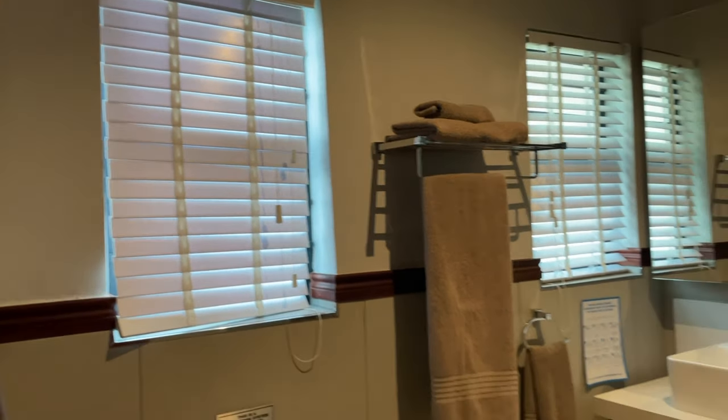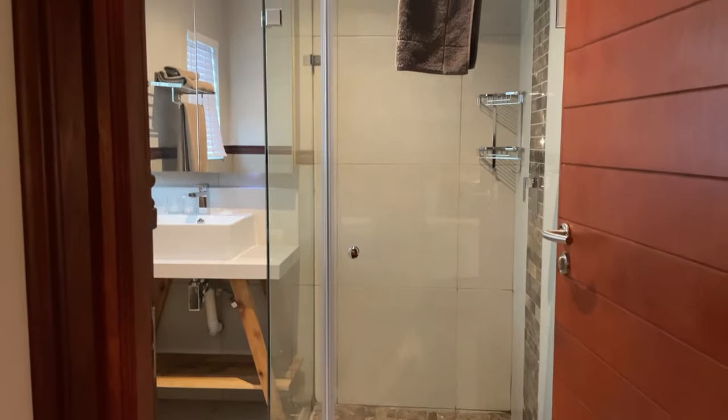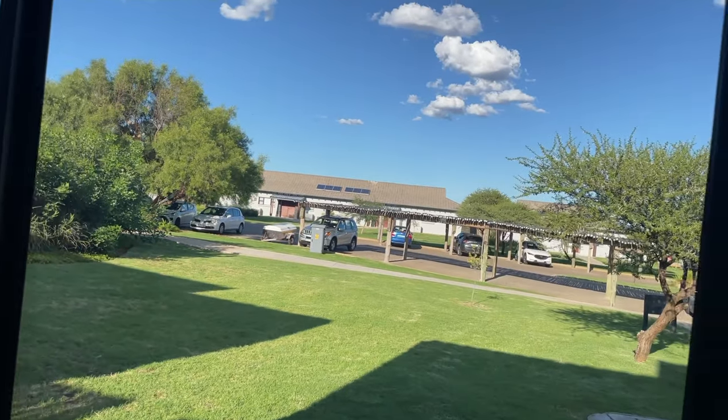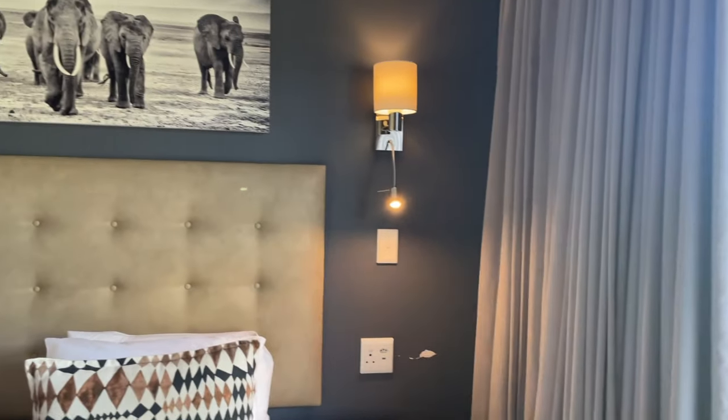That's how it looks. This place is so pretty, guys. There's a shower in there. And you can put your luggage over there. Let's just open the curtains. That is how it looks outside. Just open the curtains some more. Oh, it's so pretty, so pretty.